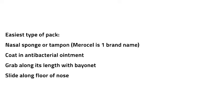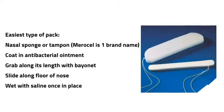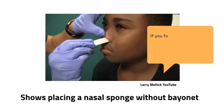The easiest type of pack to place is a nasal sponge or tampon. Merocel is one brand name. Coat it in antibacterial ointment to lubricate it. Grasp it along its length with a bayonet forceps, and slide it along the floor of the nose. Once in place, wet with saline dripped from a syringe to expand it. This shows placing a nasal sponge manually. Aim low. Remember those COVID swabs.